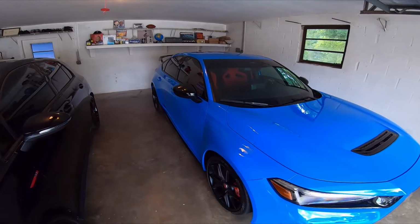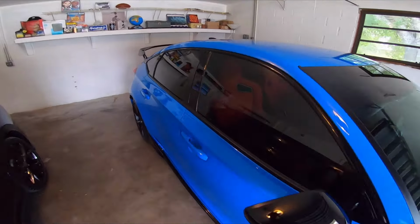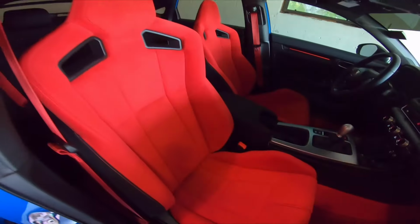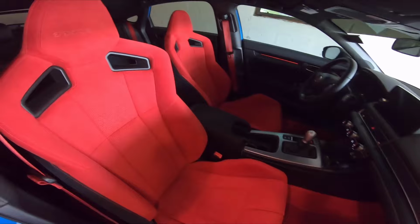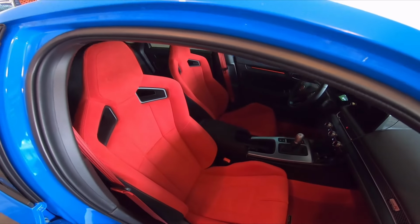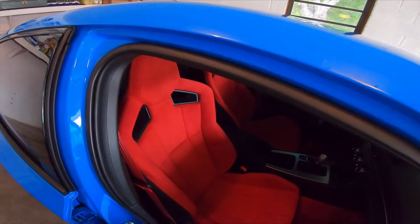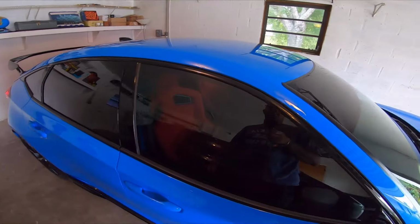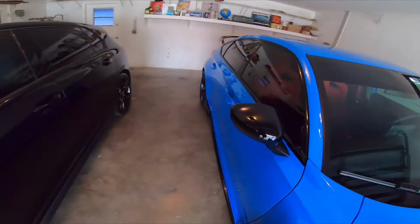Also, the thing about the Type R that is very underrated is, it's beautiful once you're in it. Once you're in it, the way it feels and everything, it feels special. So whenever I want to go to a car show, I want to feel like I'm driving something special, that's when I would get into the Type R.